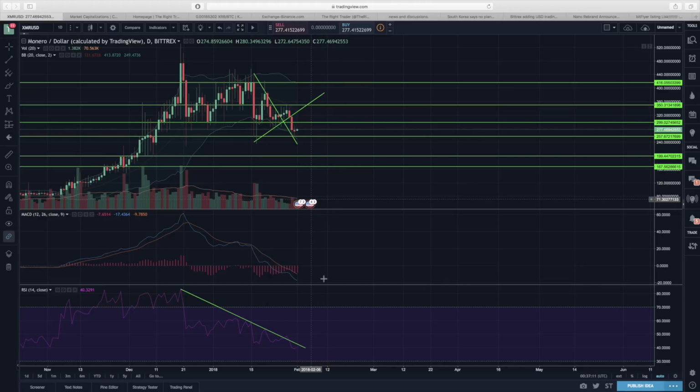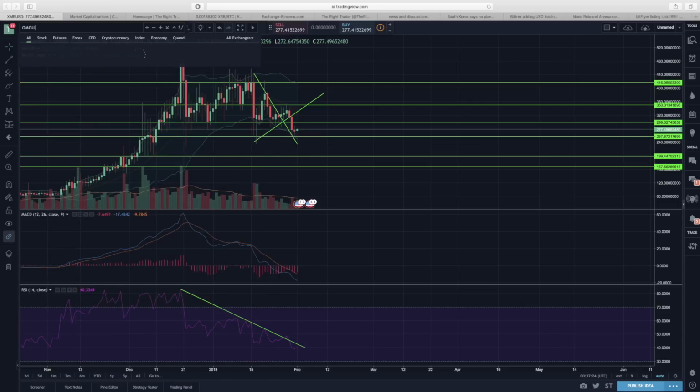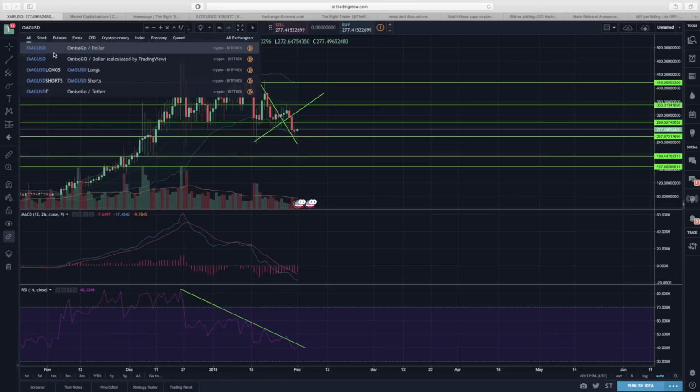but we have yet to see that be confirmed, right? And the indicators still not looking great, still kind of downtrending, volume not looking great either. So we do want to see those indicators turn a little bit more bullish first. Let's see what Omisego has been doing.